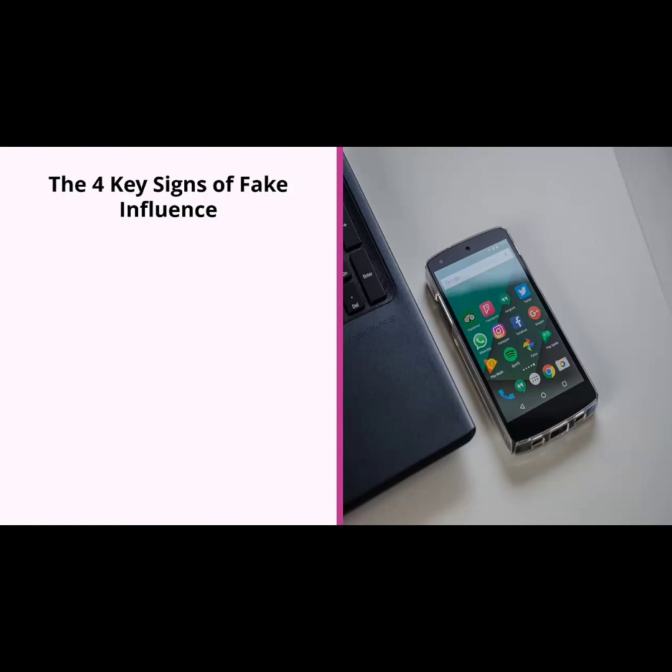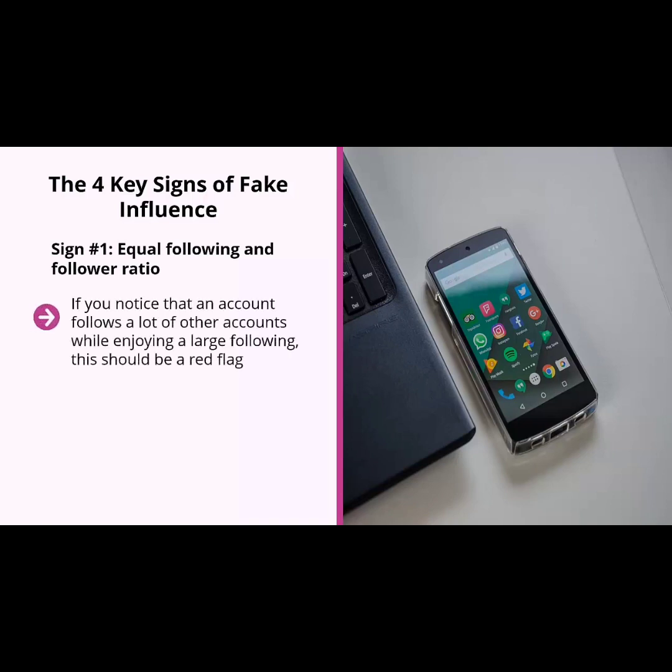There are 4 telltale signs of fake Instagram influence. Sign number 1, equal following and follower ratio. If you notice that an account follows a lot of other accounts while enjoying a large following, this should be a red flag. Chances are they just followed a lot of accounts, so these other accounts would follow them back. Those people may be real, but they're not interested in what this account is posting because they're just following back out of courtesy. That's fake influence.